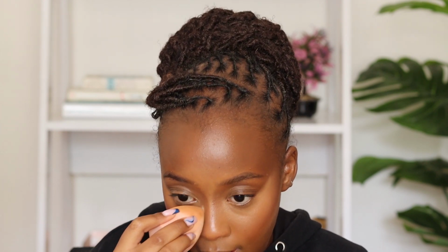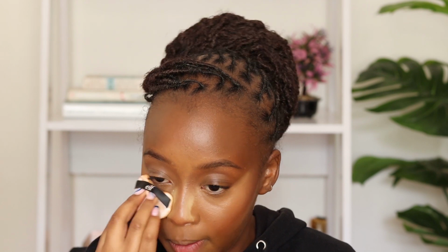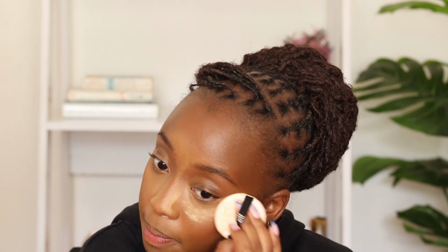So obviously for my nose contour, because I don't have the triangular one, I just use a blender. But for the rest, I use the puff. So I just put it like that. I can fold it a bit and just go in. And I find that it actually makes the product get into your skin other than just sit on top. So I don't know if you can see, it's very, I absolutely love it. So if you have these puffs, or if you can get yourself one, perfect for setting powder.